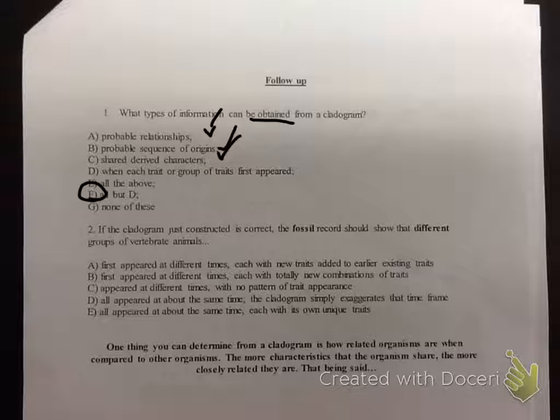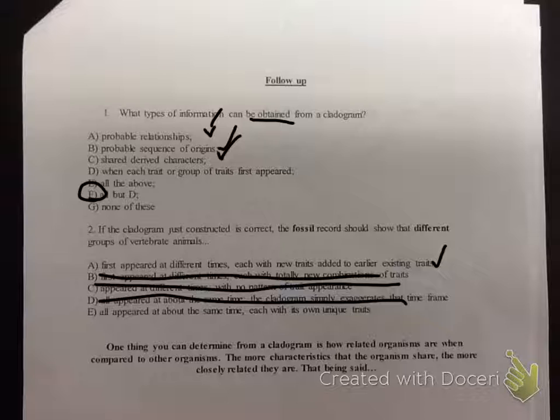If the cladogram just constructed is correct, the fossil record should show that different groups of vertebrate animals, what do we got here? First appeared at different times, each with new traits added to earlier existing traits. Possibly, right? That one. First appeared at different times, each with totally new combinations of traits. If you look at that, we got shared characteristics, right? So that one, no good. C, appeared at different times with no pattern of traits. No. What about D? Nope. All appeared at about the same time, nope. All shared, right? So we got A.